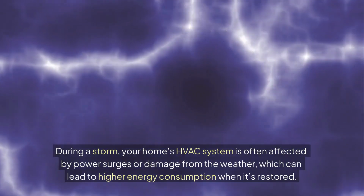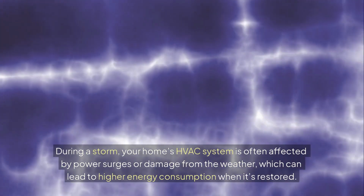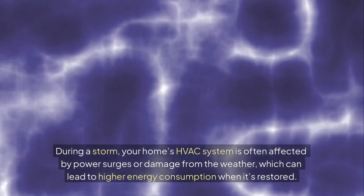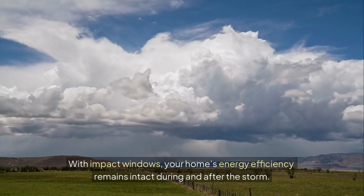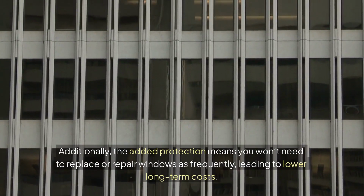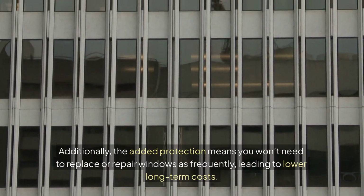During a storm, your home's HVAC system is often affected by power surges or damage from the weather, which can lead to higher energy consumption when it's restored. With impact windows, your home's energy efficiency remains intact during and after the storm. Additionally, the added protection means you won't need to replace or repair windows as frequently, leading to lower long-term costs.